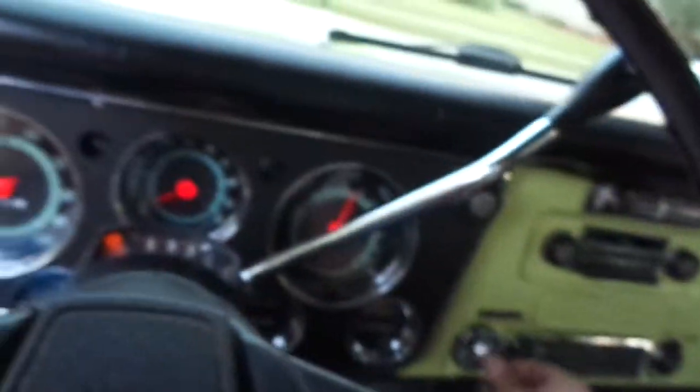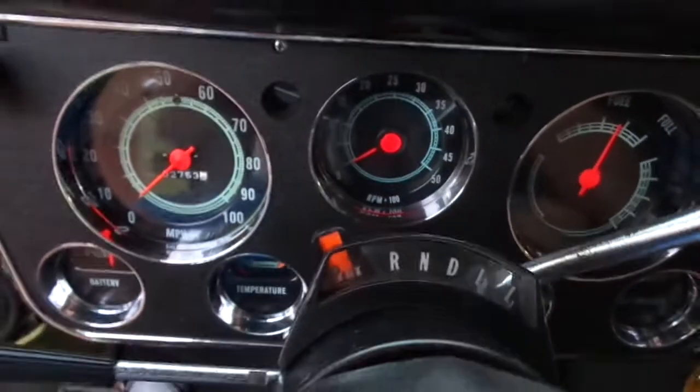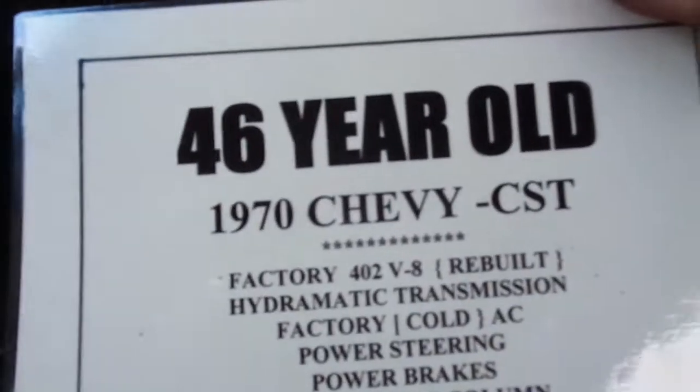But this thing, it runs and idles. I'm going to go ahead and fire it up for you. This truck starts as easy as a fuel injected truck. It absolutely runs fantastic. Let me go over here a little bit before I start it up.